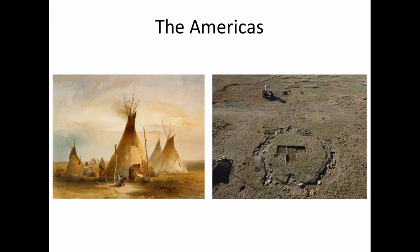This is how some Native Americans lived, but it certainly doesn't represent how all Native Americans lived by any means, and possibly even more key to understanding, this represents how these people, so-called Plains Indians, lived only part of the year while they were hunting buffalo.